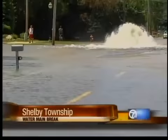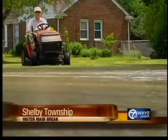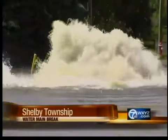The front end of the Jeep actually went into the road. I was able to get out with a four-wheel drive really fast. The fountain stranded neighbors in the Tuscany Grove neighborhood, but out here, most residents are taking it in stride. Just bring your boat and boots.